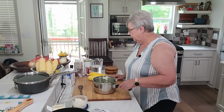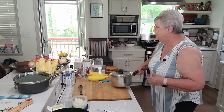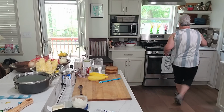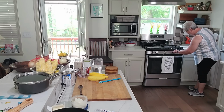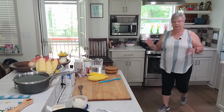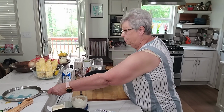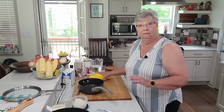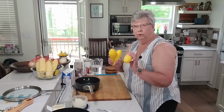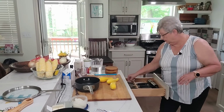Then I'm going to put the lid on it and put it on the stove. And I'm going to get it started. And that's all I'm going to do. The next thing I'm going to do is some stewed squash. Now, I have already washed my squash. I scrubbed it real good. So I'm going to cut it up here.